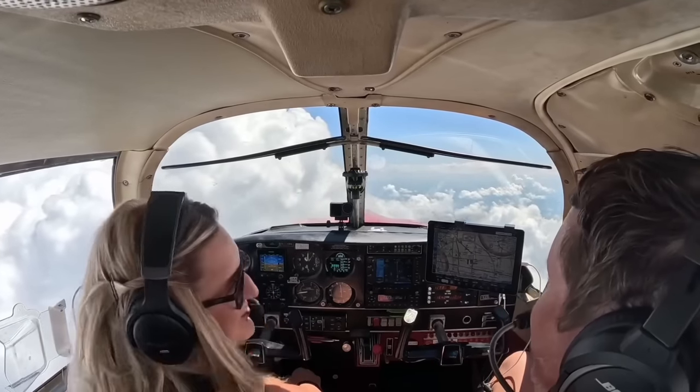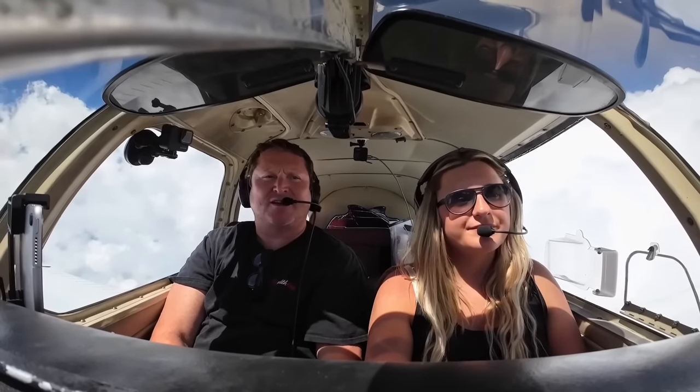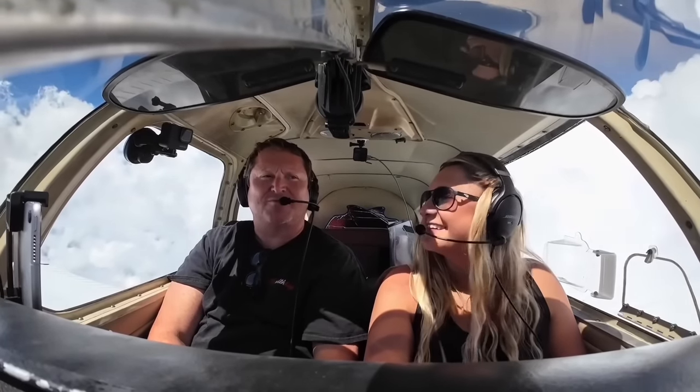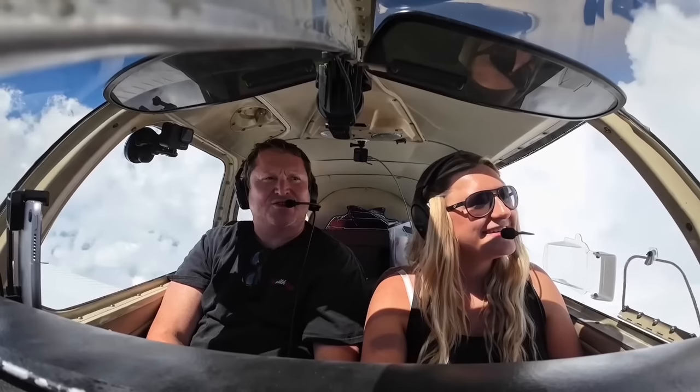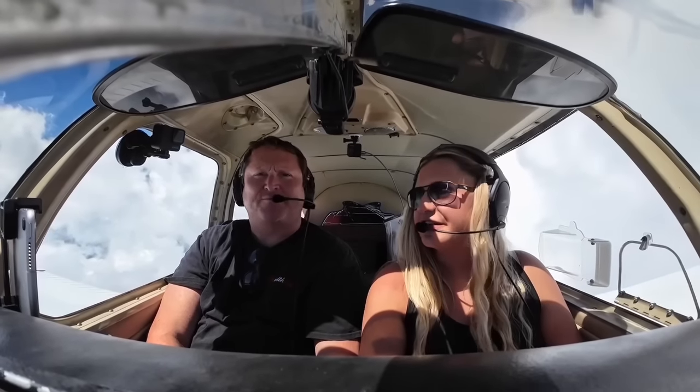I'll just skim this one. Drag the camera through the cloud. I'm trying. It's almost surreal, right? It's almost like it's a painting. You're flying through a painting sometimes, with the clouds around you. It's really pretty. It just looks very majestic.